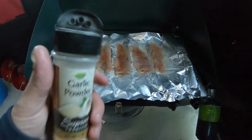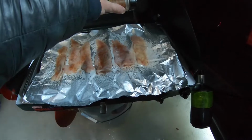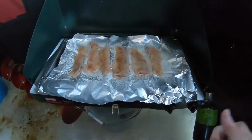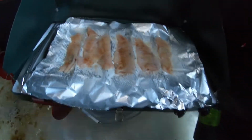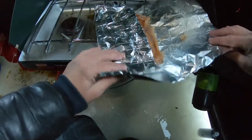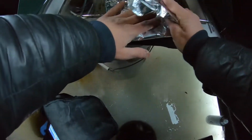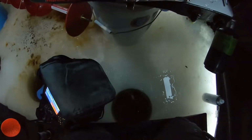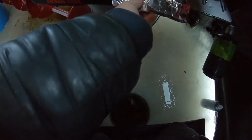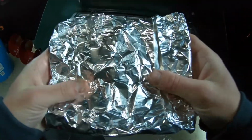Alright, got the Tony Chachere's on. Throw a little more garlic powder on the other side. Alright, got all the seasoning on there. I'll just fold them into a little packet here. And they're pretty much ready to get cooking now.